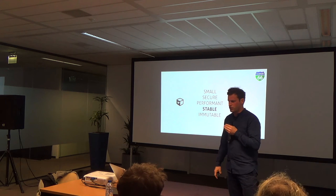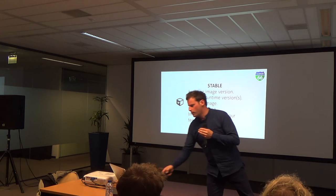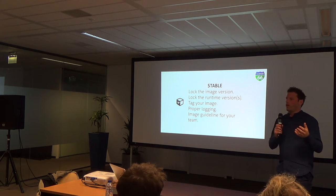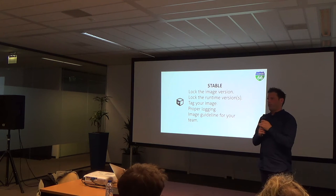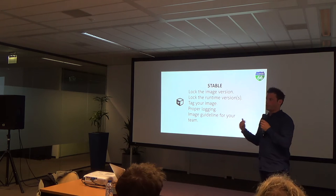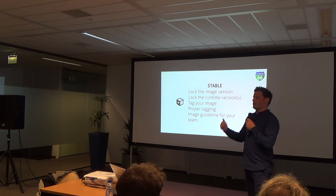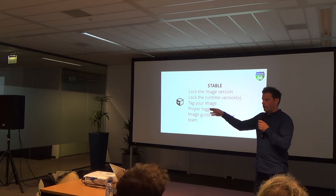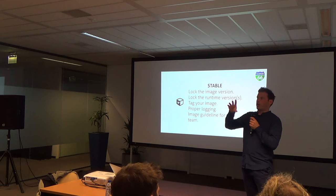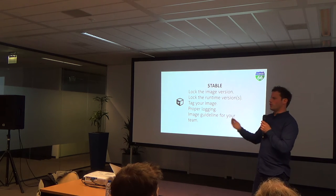Another thing which is important is what I mean with stable. If you create a Dockerfile and you build from scratch, you know what's going inside your Dockerfile. But sometimes you take a base image, and you basically don't know what that base image contains. So that's a security thing. If you say, okay, I start a Dockerfile, and I say start from Ubuntu latest, you never know when that image is updated.